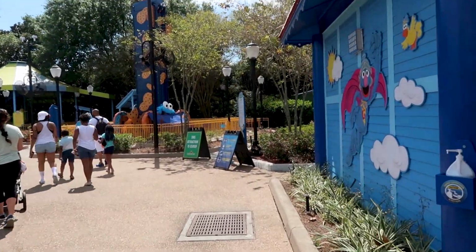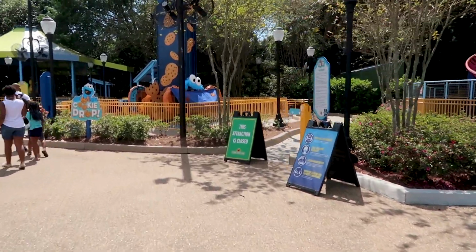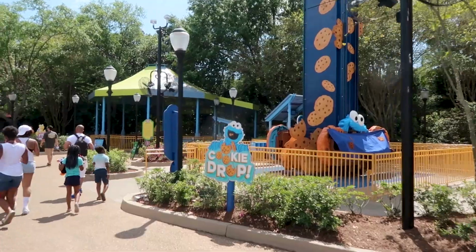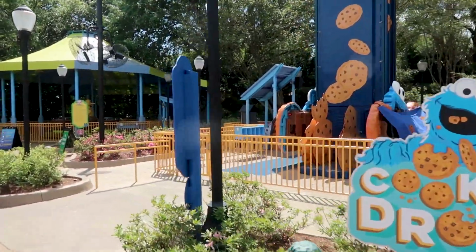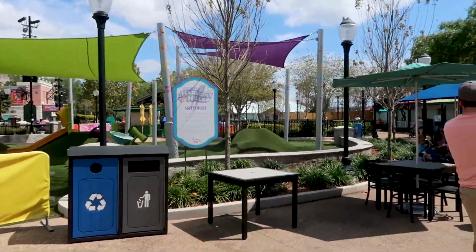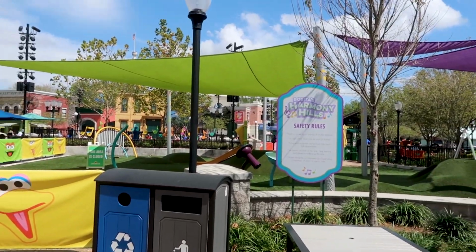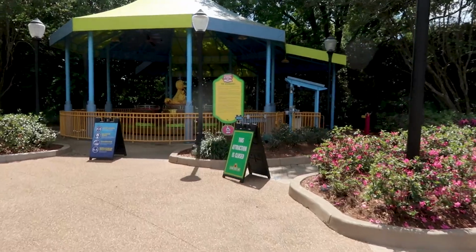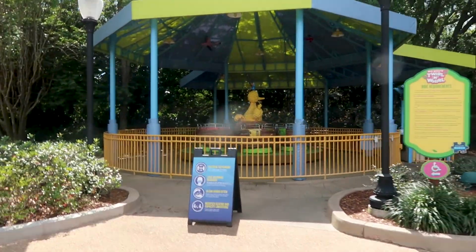Despite the fact that those rides are very busy, it looks like they closed off a couple of rides back here: the Cookie Drop for Cookie Monster, and Big Bird's Twirl and Whirl. So the little teacup ride and the little drop tower ride here, these are closed. But it looks like Elmo's Train over there is open, so maybe that's why the other rides are a little busy. And the playground area is closed, but I think a lot of that's for the COVID stuff. A lot of it's maybe for COVID as well because of touching the wheel, the little spinning thing for it.